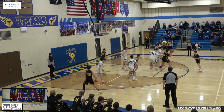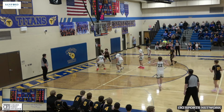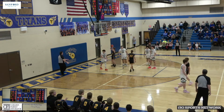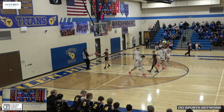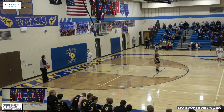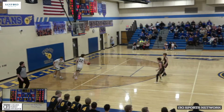And free throw line jumper not going to go up. Kick it out for an open triple. Jackson Riggs on the contest. And they try to keep it alive. Chase Kruger in the ball game, also getting in on the action there. Butts gets it into Jackson Riggs.